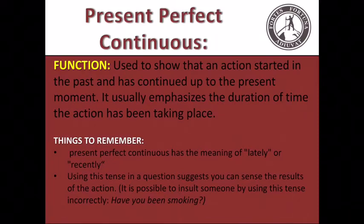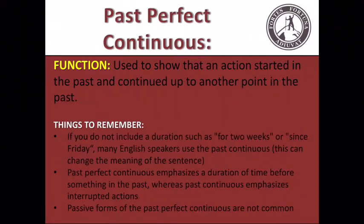In this way, it's quite possible to insult someone by using this tense incorrectly. For example, have you been smoking? When we ask this question, we are suggesting that we know the answer is yes. Let's move on to past perfect continuous.